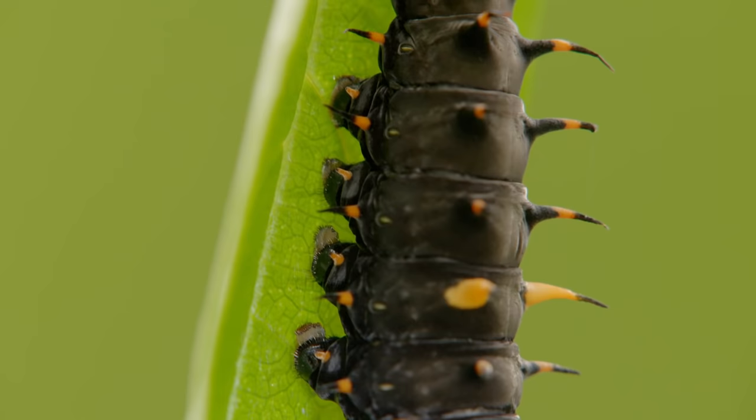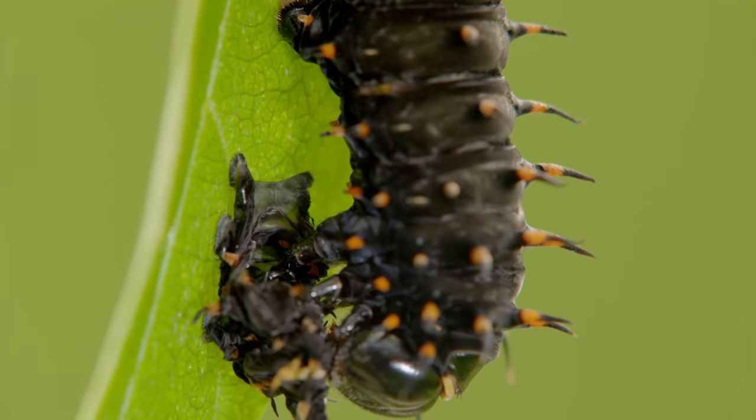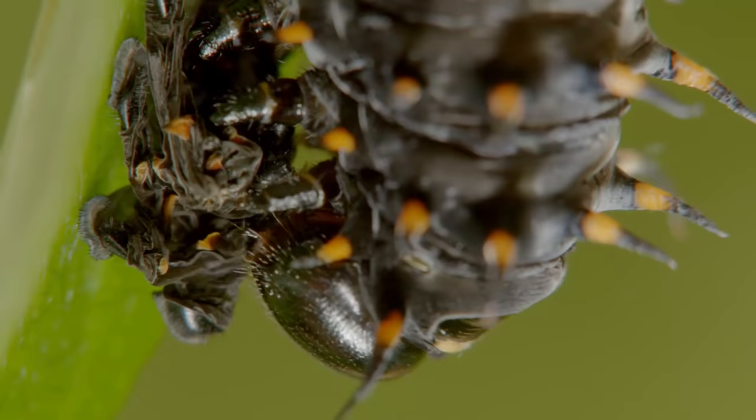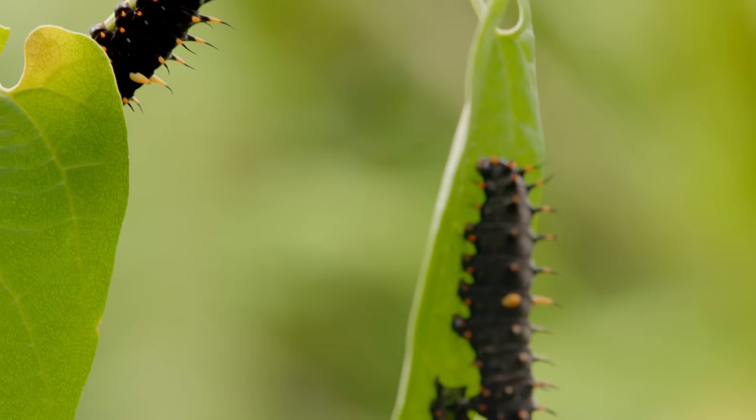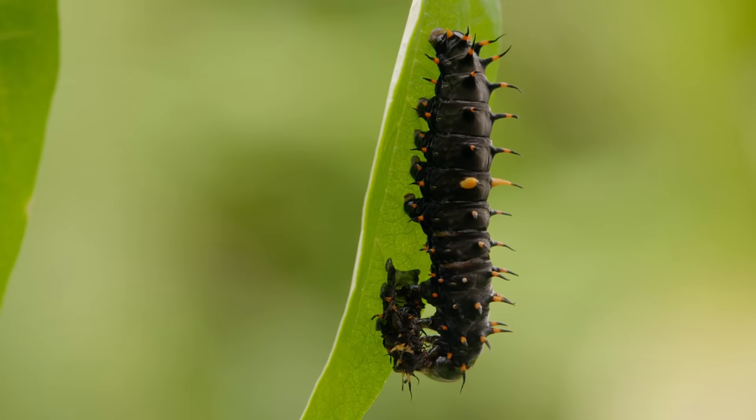This caterpillar lets nothing go to waste, including its old skin. It's not really known why caterpillars eat the skin they've shed. It might be for extra nutrition, or it might be to remove all evidence of their presence, so predators have no reason to come and take a closer look.